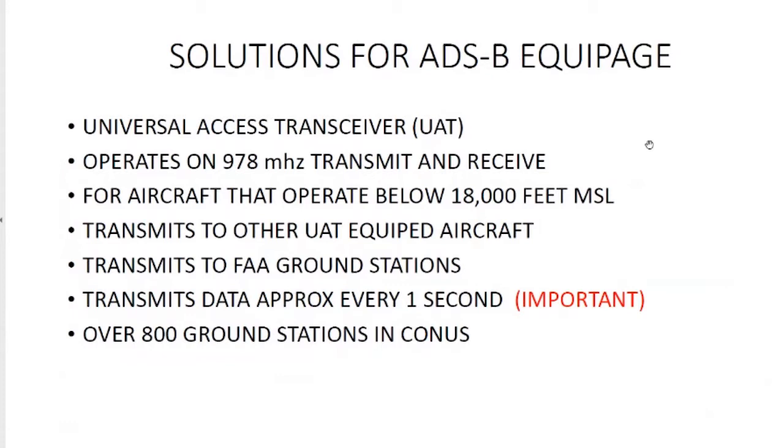Solution for ADS-B equipage, being what's on the aircraft. There's two types, and first off, let's talk about the Universal Access Transceiver, UAT. This operates on 978 megahertz, transmit and receive. And this is for aircraft that operate below 18,000 feet MSL, mean sea level. This would be your, like I say, your Cessna, your Piper, your light twin aircraft, helicopters, stuff that doesn't go above 18,000. It transmits to other UAT-equipped aircraft. So they're transmitting to each other, and it's transmitting to the ground station. Here's a big important thing. It transmits this data every second.